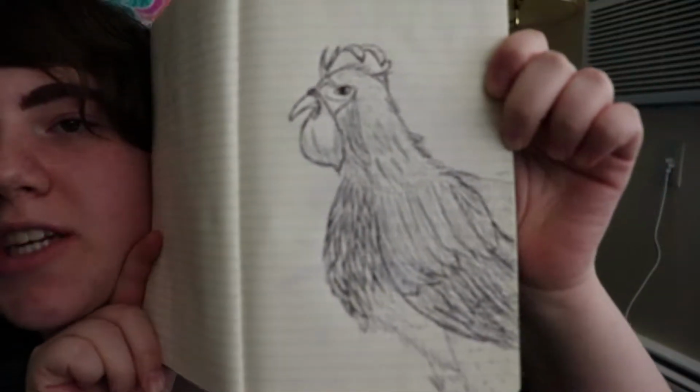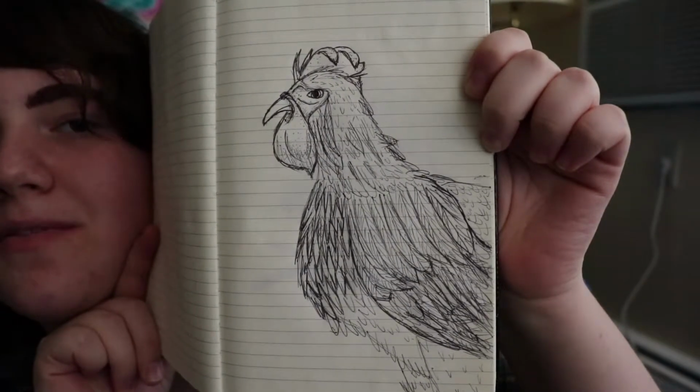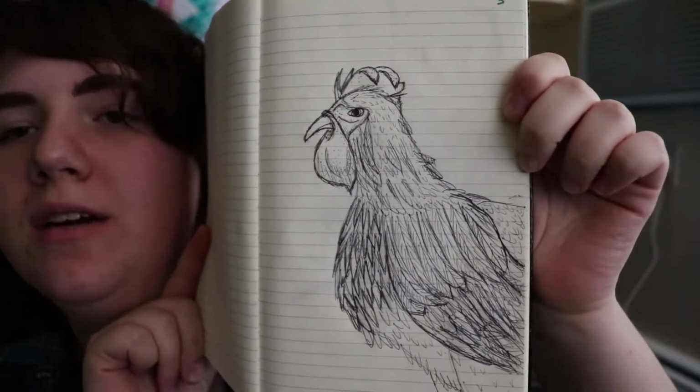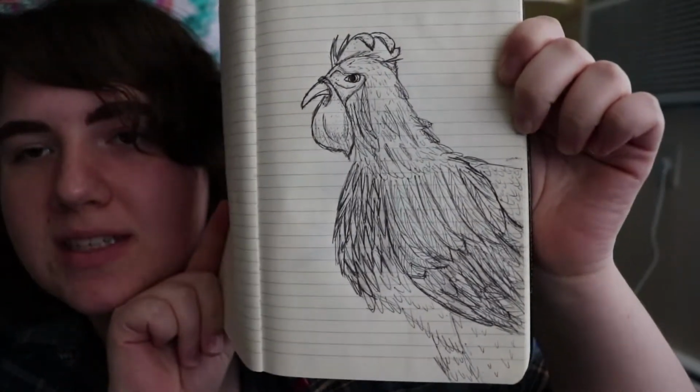And then my third sketch, I drew a chicken. Because who doesn't love chickens? Actually, for this month, you're gonna see a lot of bird sketches because I love birds and I love drawing birds. And I especially love chickens and parrots. So you're gonna see a lot of those.